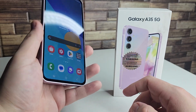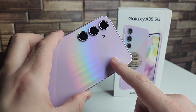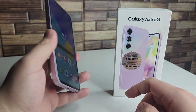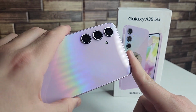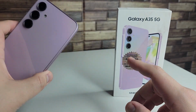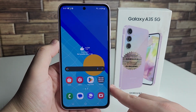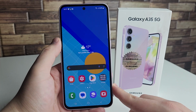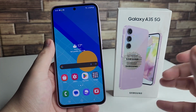Also, the second thing is there's a glass back on this. The A34 had a plastic back, so I don't think that merited an extra 50 bucks. And there were some upgrades in the cameras. I have to say that's probably the biggest difference from last year's device, the A34 compared to the A35, is that the power of the camera is, I feel like, a little bit better than last year's, and that was a decent upgrade. But overall, we don't have that many upgrades coming from the Galaxy A34.